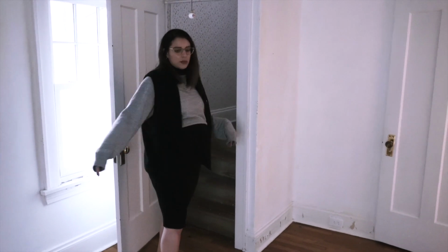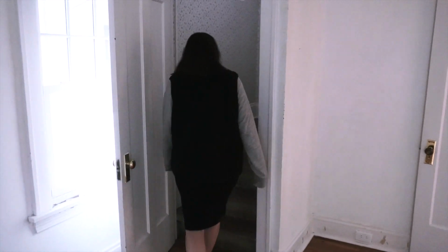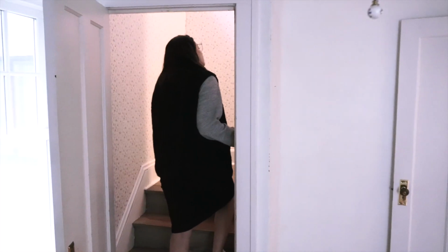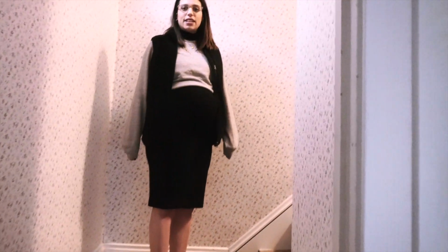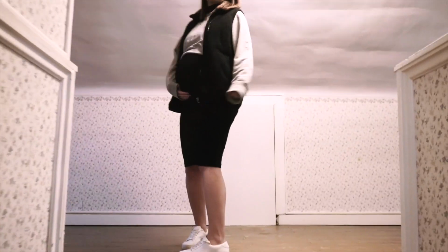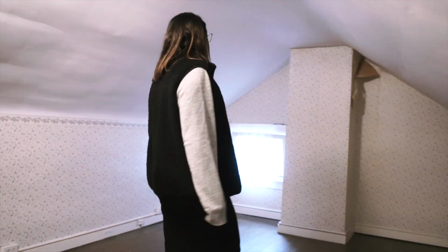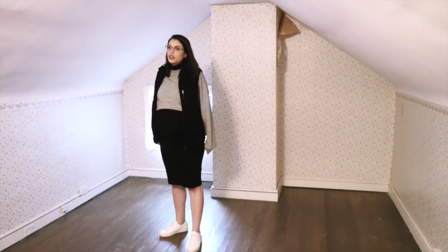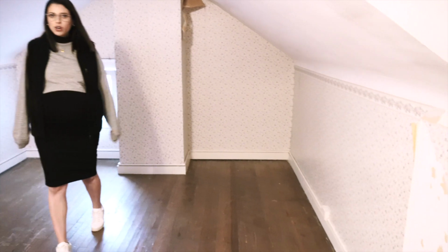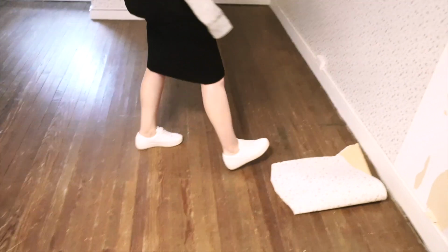So it's just gonna be like a nice extra space for me. And from here, we're gonna go up to the third floor, which is basically the attic that they finished. So this is their third floor, and as I mentioned, it's basically the attic that they finished. So there's not a lot of work to do here. We do want to sand the floors and take all the wallpaper out, obviously.